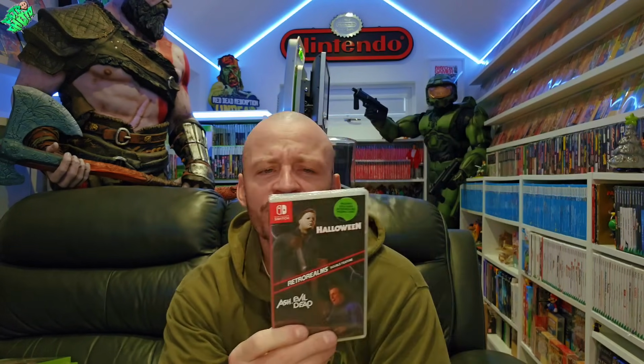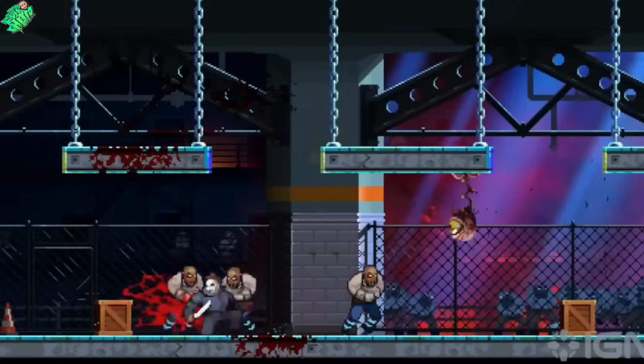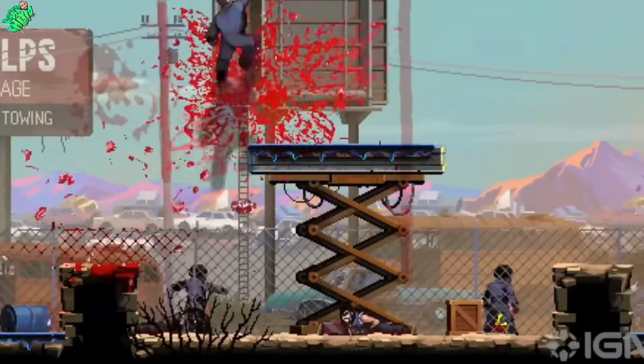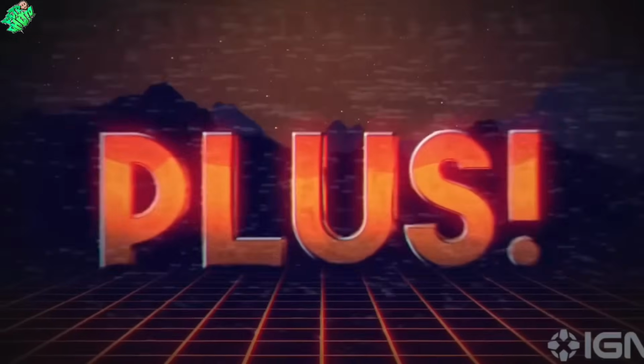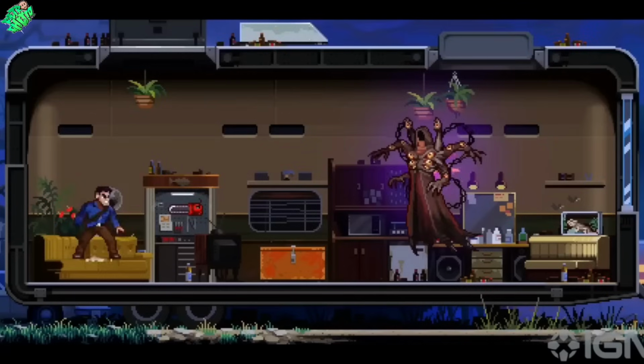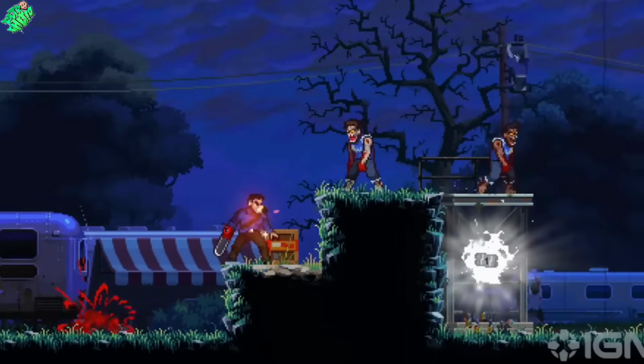So the first one is Halloween and Evil Dead. So this is Retro Realms double feature, Halloween and Ash versus Evil Dead. Don't know much about this one. You guys will have to let me know in the comment section. But looking at the back, it looks like an 8-bit or 16-bit platformer. That's what it looks like to me. And if that is the case, yeah, delighted with that. He knows me well.